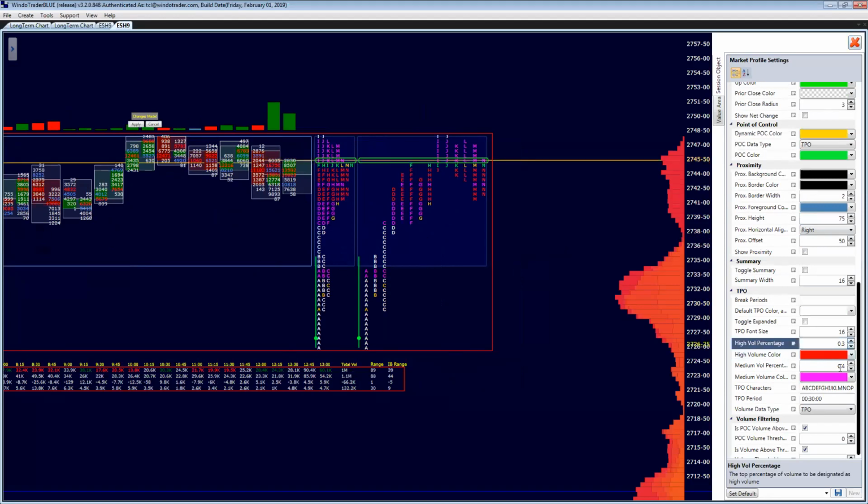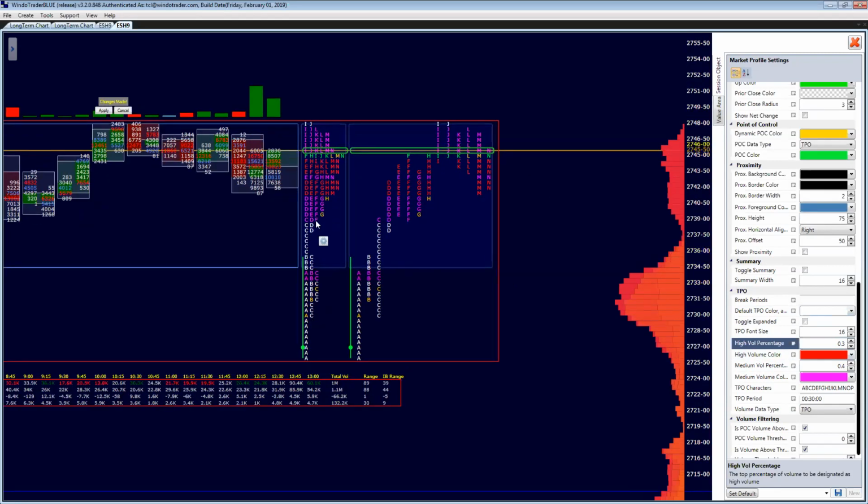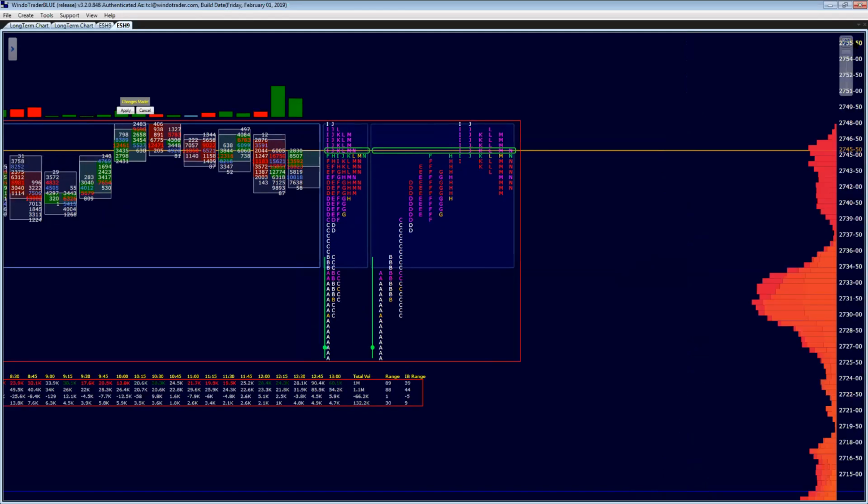The next 40% is the magenta color. And the balance, which would be 30%, is the default color, which in this case is white. Now, if I have a display like this, I really can't do much with it except look at the collapse profile and the expanded profile.